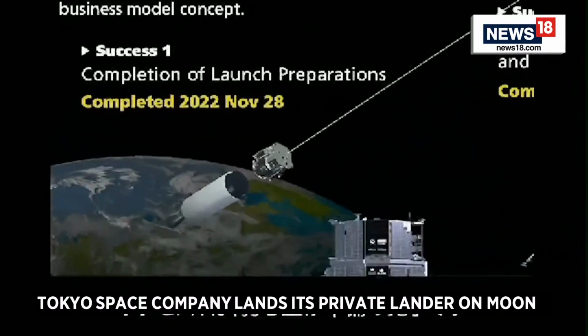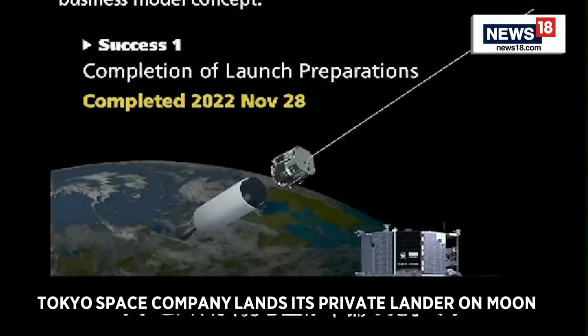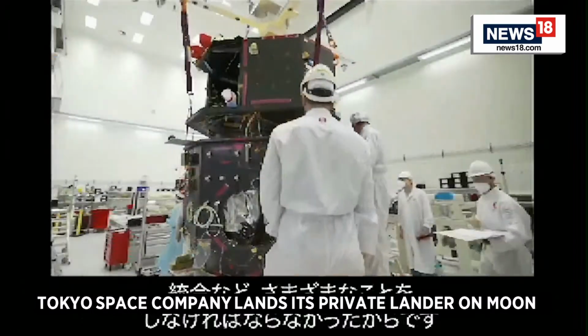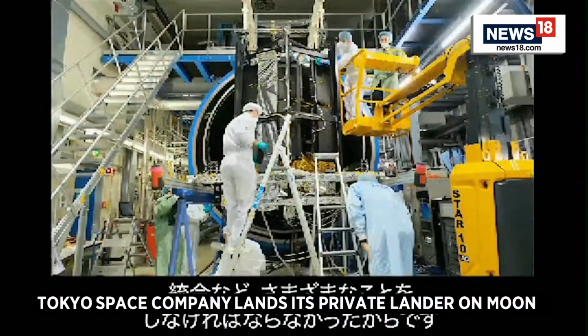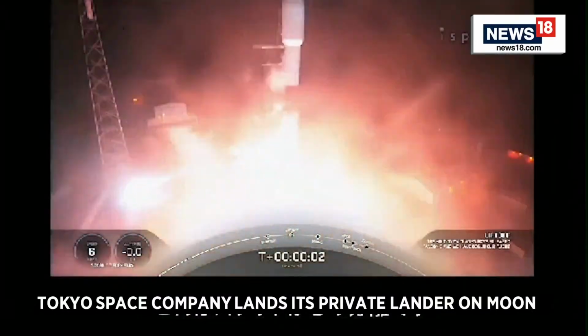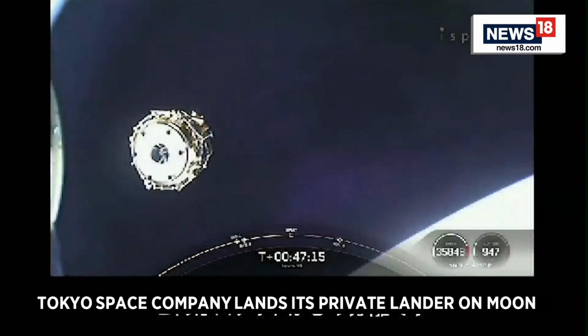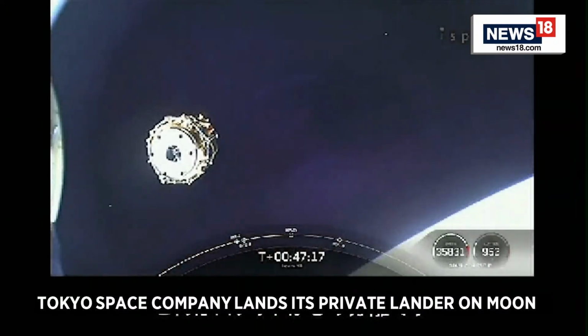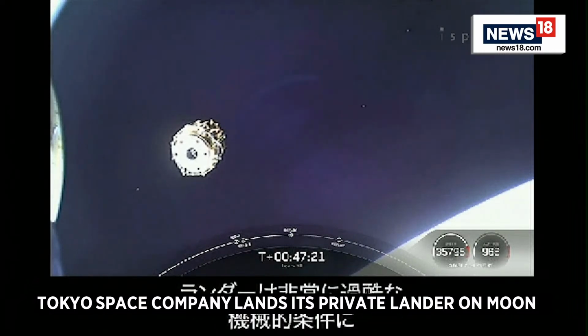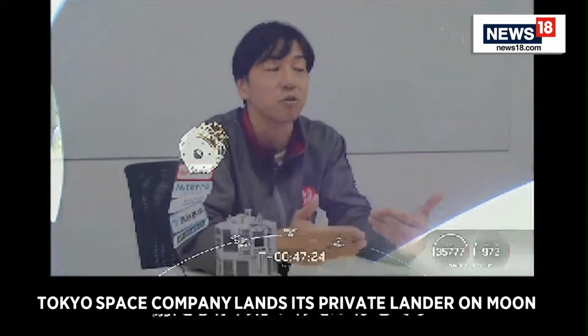Our first milestone, success 1, is the completion of launch preparation. Even before launch, we had to do a lot of things, including testing, assembly, integration, and so on. That was also a really great achievement for us. And then after that, success 2 happened. That is the separation from the launch vehicle, because during the launch operation, the lander needed to withstand really harsh mechanical conditions.